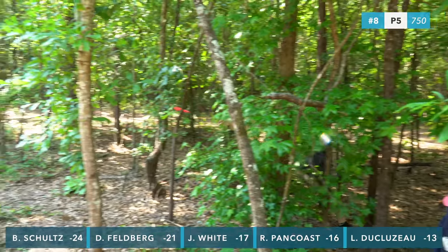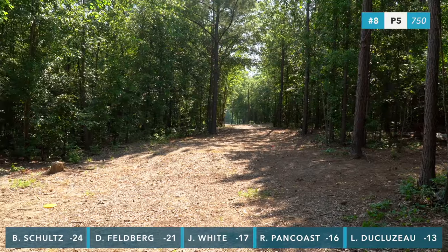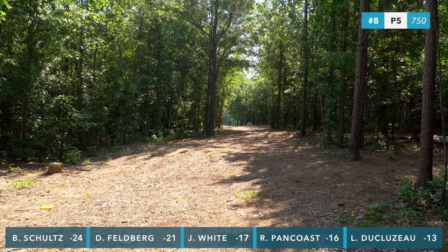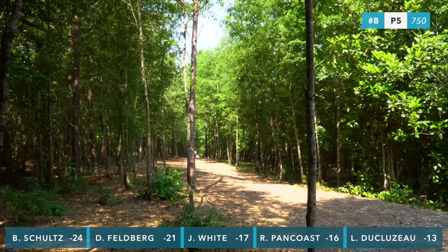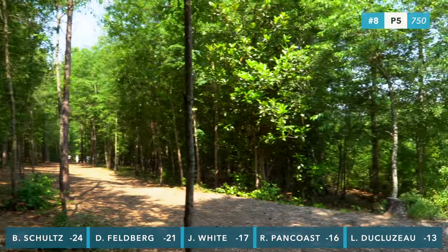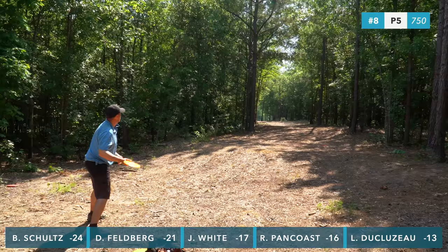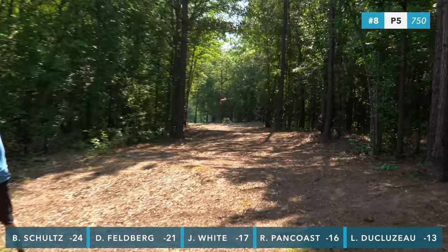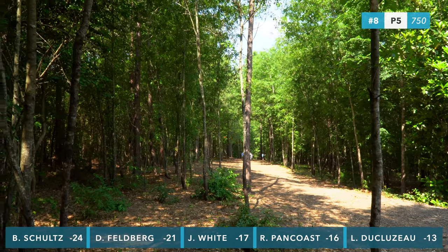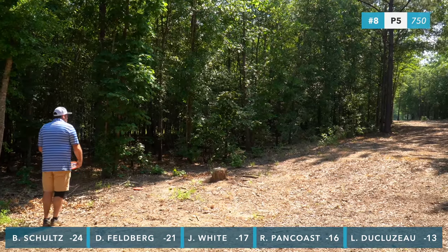Jeff also in the trees a little bit, just trying to place it for his next shot. It's a good spot. Lionel trying to drive the long, narrow finish to this hole and touches left side, finishes right, a little bit in the woods, but should be fine. Ross going to try to flex a forehand out, saws it off into the woods right. That's not going to be fun.